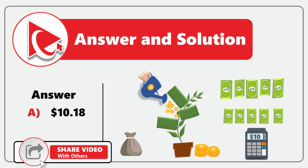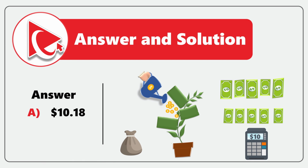Now let's count the coins. We see 9 coins to the right of the flower pot. Then we see 8 coins coming out of the watering can. And then there is 1 coin on top of the watering can, which is easy to miss.